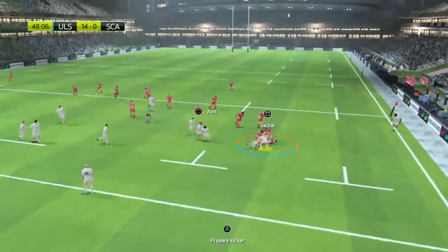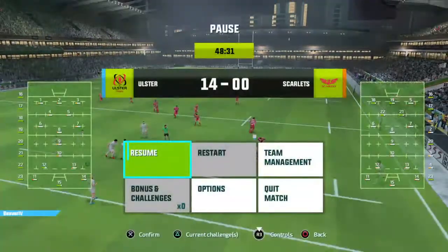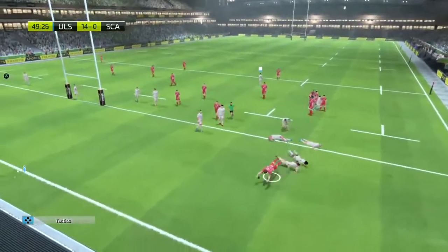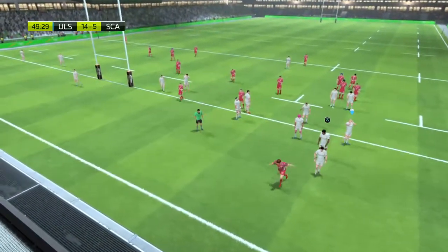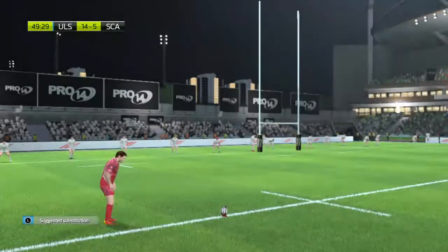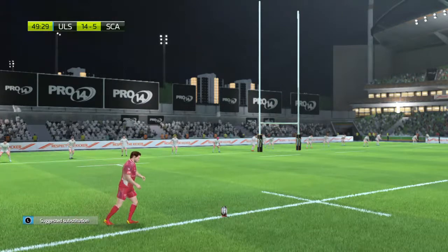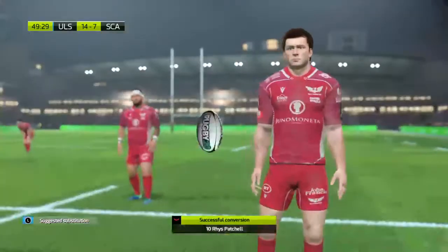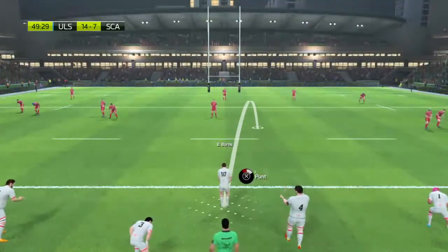The referee says that's a ruck. Scarlets keep the ball. That tackle was too weak to stop Patchell. Yep, a try and now plenty of reasons to believe, Ben. That's right, but they should really try to avoid overcomplicating things. And it sails between the posts.